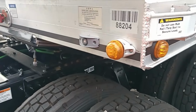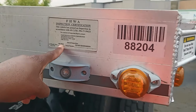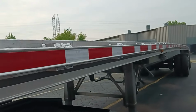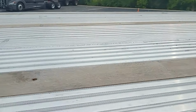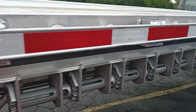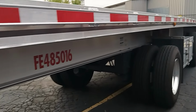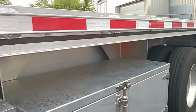Already checked it. This right here, I got a brand new trailer. It is a 2024 trailer, as you can see right here. Brand new as well. Up top. I don't know if you can see it. Guys, 2024 trailer with a 2025 tractor.